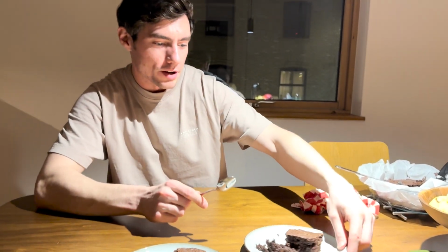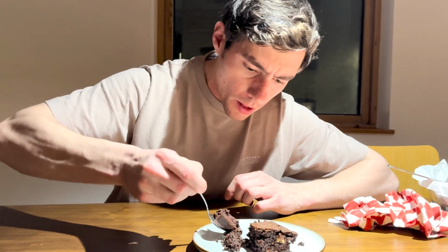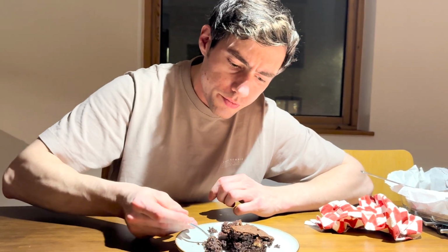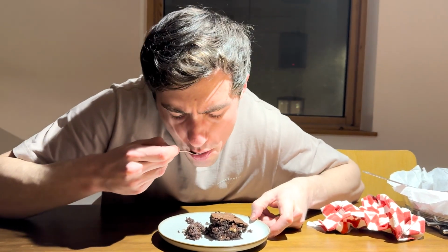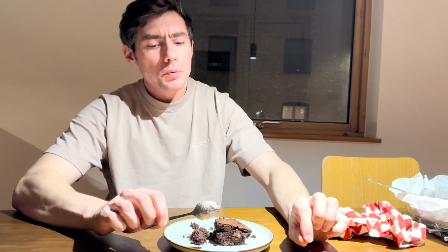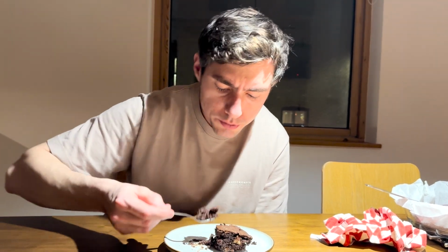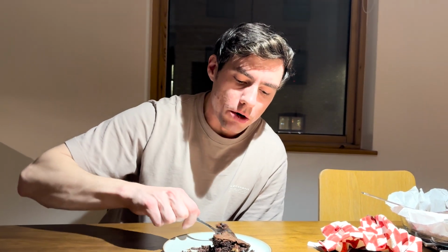Let's get a fork and we'll try it. In fact, I think teaspoons are the way to go here. We want to savor every bite. So let's get into this. See what it tastes like. Yeah, I got a bit of walnut there. They're delicious. Getting a mixture of textures. The top is very crispy, and the middle is gooey and soft. They're very nice, actually.